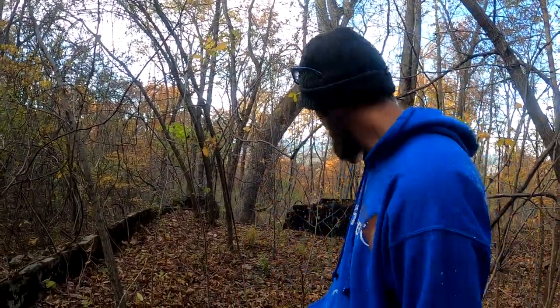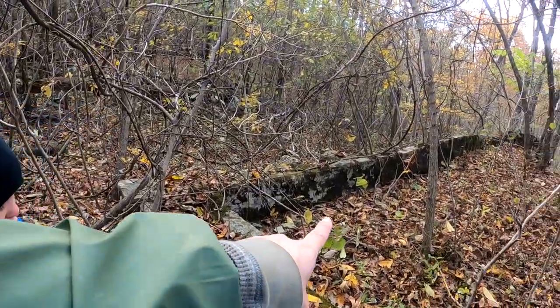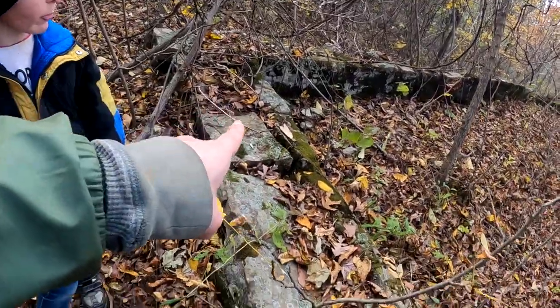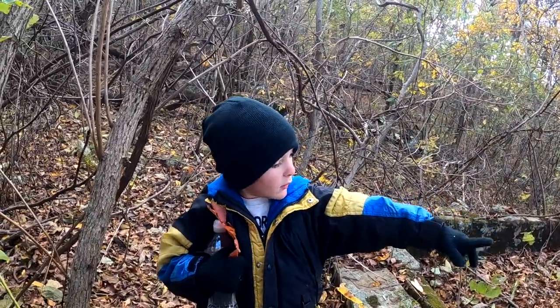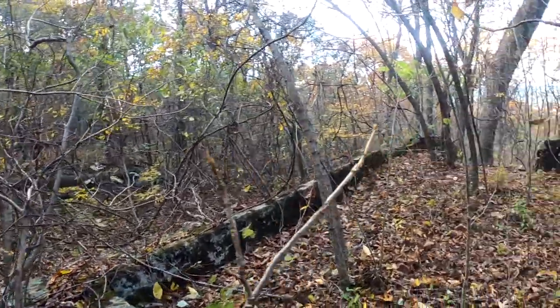So we made it to what we think is Buckman's Pool. We're not exactly sure. There's not any signs or anything, but this could either be the pool or the old home site. I'm pretty sure this is the home site right here, and the pool is up that way. I'm pretty positive. You could see, guys, the rock wall right here. That might have been like footers for the house. Same with right around here. And a little bit of the wall right there. Yeah, there's part of the wall right there. Exactly.